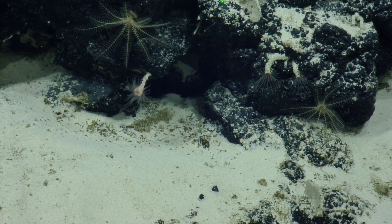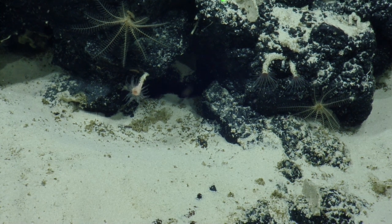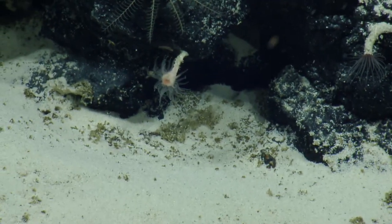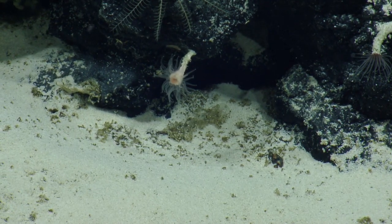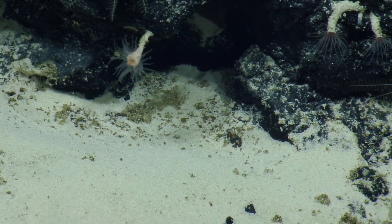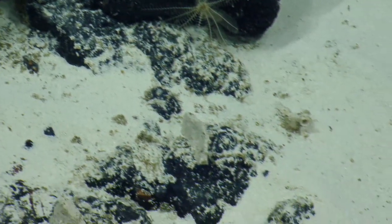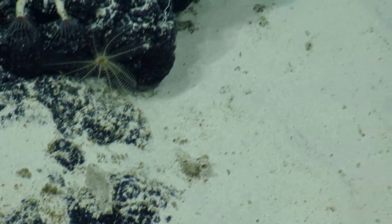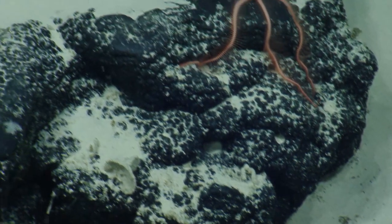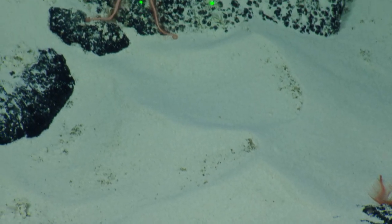No control over iris on Atlanta. We just went black on Atlanta for a couple seconds. Yeah, can you zoom in on the cup coral? Yeah, go ahead. Push right in. Max zoom. Really? Yep. I see those tube anemones. Okay, it can go away. Up there, all playing with the iris. Can you go light on Herc, please?